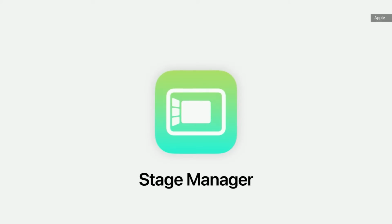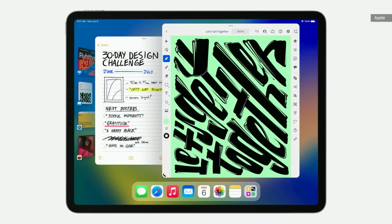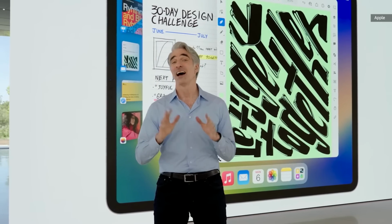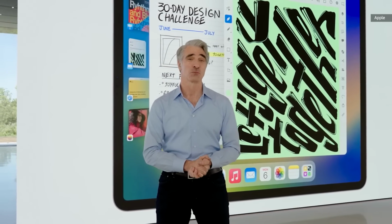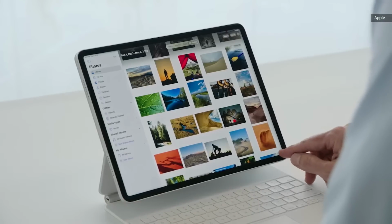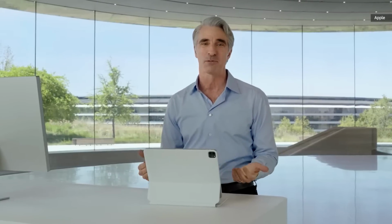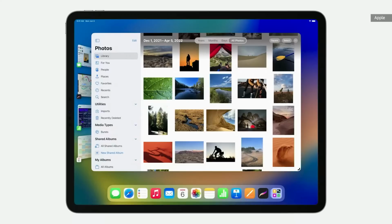So we're bringing Stage Manager, our latest windowing system that you just saw in macOS, to iPadOS. Stage Manager takes multitasking on iPad to a whole new level by making it more nimble and unlocking full external display support. With Stage Manager activated, I can now resize windows, exposing a powerful new way to work with apps on iPad. And the dock is visible, so I can easily get to all my apps.